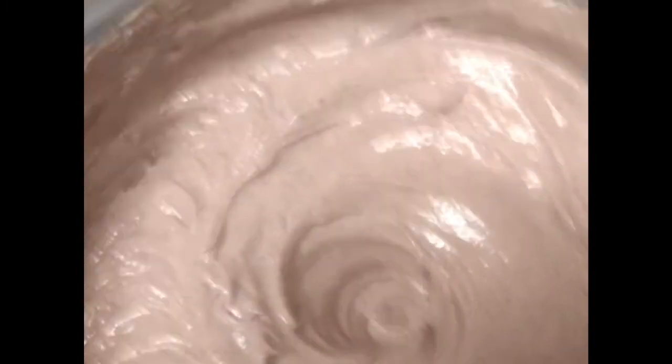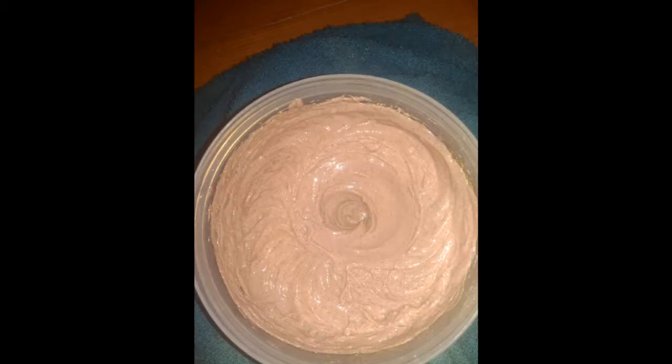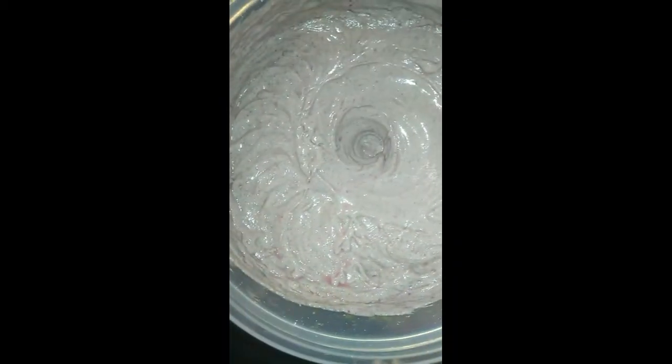Now, you see how whipped this looks, right? It looks great. Watch this. I can flip it upside down and nothing falls out because it is so thick and so whipped, such a velvety, creamy consistency, and that is because I use the hand mixer.